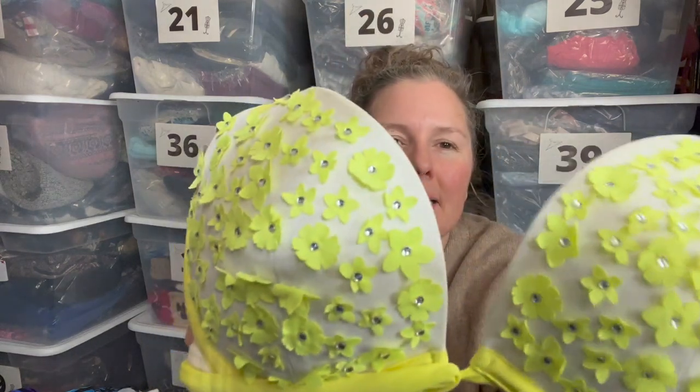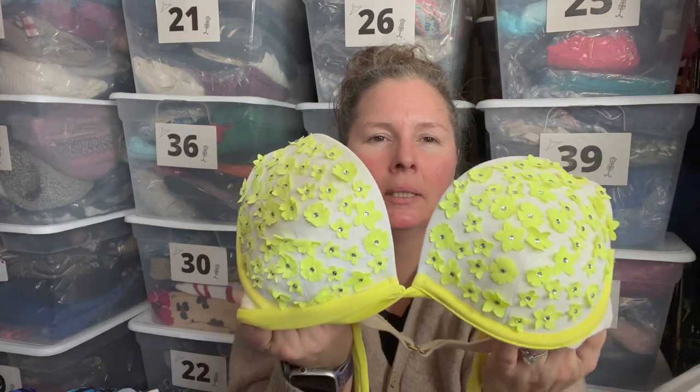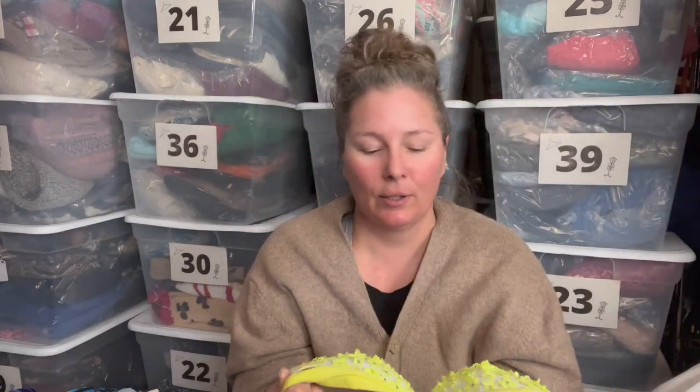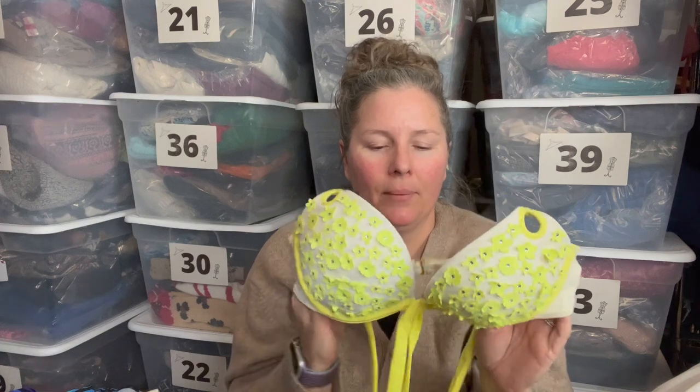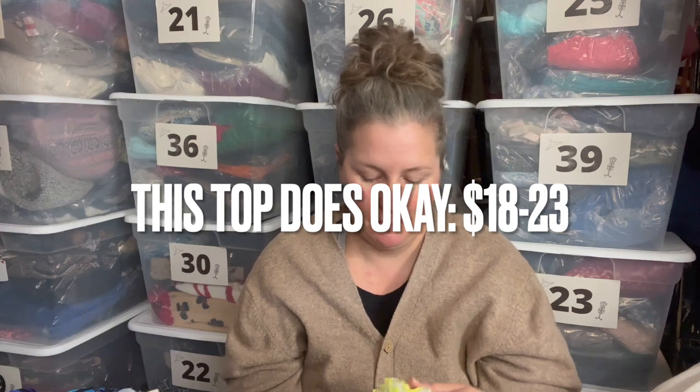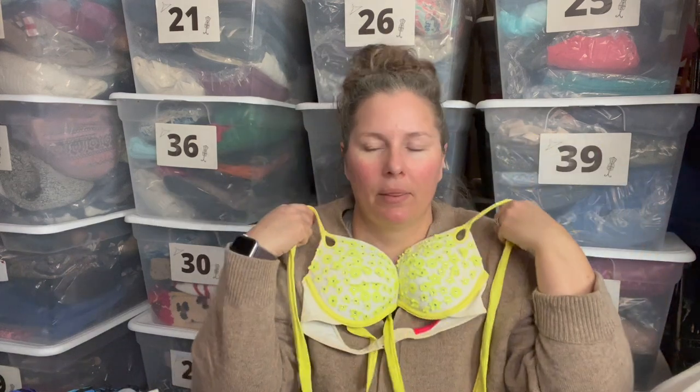But it's this daisy, 3D daisy. They're like a real neon with a gem in the center. And then this contrasting yellow trim. It's just an underwire padded bra. It just reminded me of the 90s Y2K look for bathing suits. And so someone could pair this just with a pair of jean shorts and be, you know, walking around the beach and be happy.